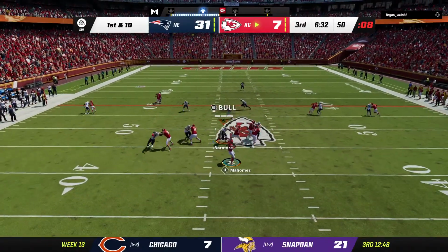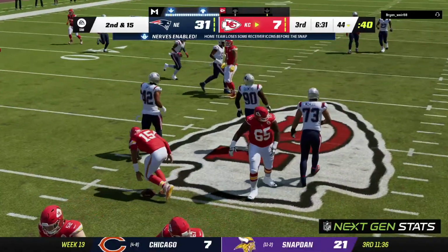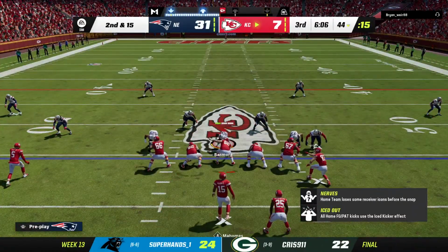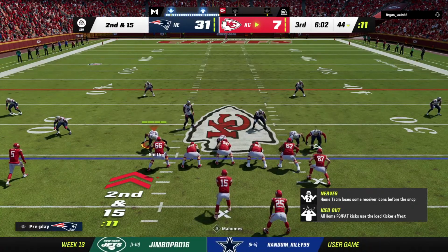From midfield, here's Mahomes. And he goes down. It's a Patriot sack. Christian Barmore, the defensive tackle, getting in there for a loss of 5. Got to assume this defense will be charging again here. It's 2nd and 15.